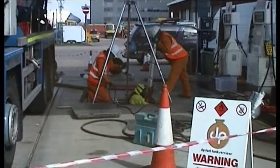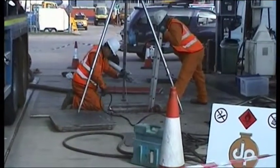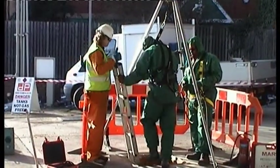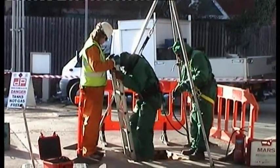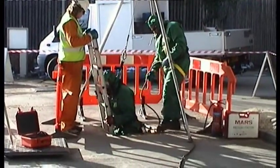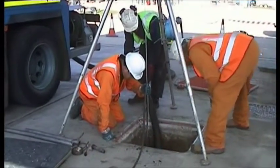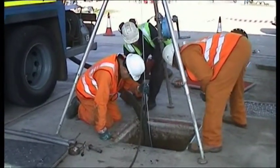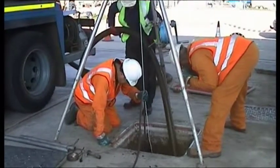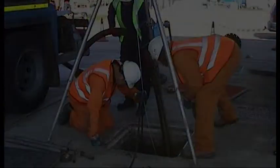After temporarily gas-freeing the tanks, its highly trained operatives enter the tank through the manhole. Each person who enters the tank is attached to the tripod winch, wears full personal protection equipment and breathing apparatus. Any remaining sludge is then pumped away, and the interior of the tank is thoroughly cleaned. This simple sounding task takes years of training and experience to achieve in the hazardous environment of a petrol forecourt.